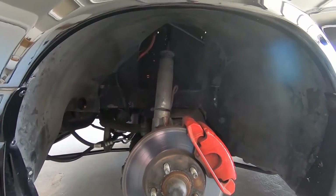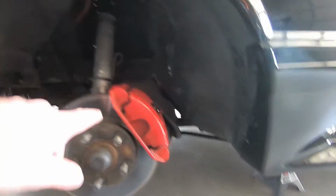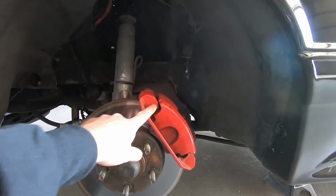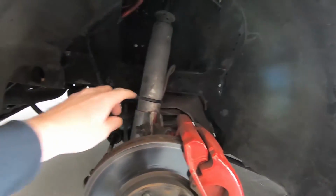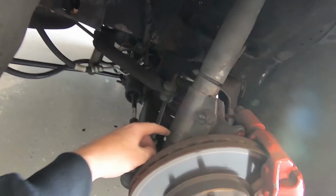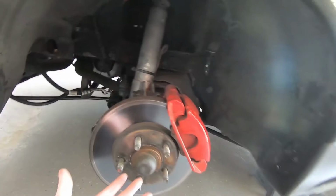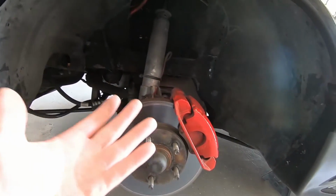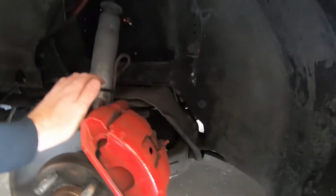So in here, we can see what we're going to be ripping apart. I'm going to pull this brake caliper off, and we are going to undo this end link. And then from there, we can undo these two main strut bolts. We will have the jack underneath the lower control arm, keeping pressure so that the spring doesn't come flying out.